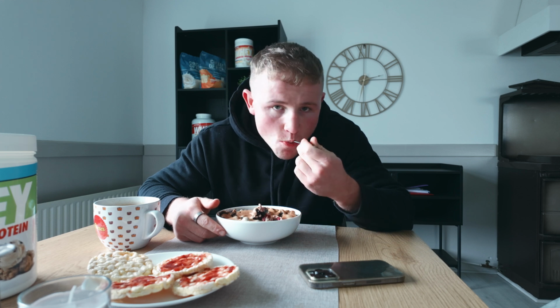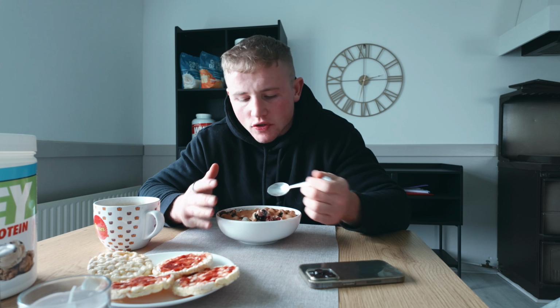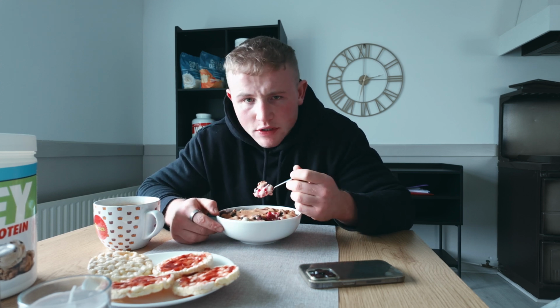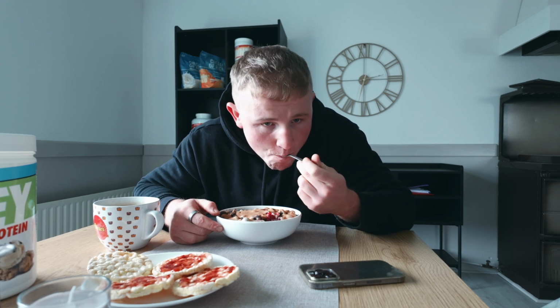cookie dough. Again, I haven't had it in a couple of days, so it's pretty new to me again. It's good, man. It is. Right now, it's not like Ben & Jerry's, even though I haven't had a Ben & Jerry's in a long time. And I honestly haven't.